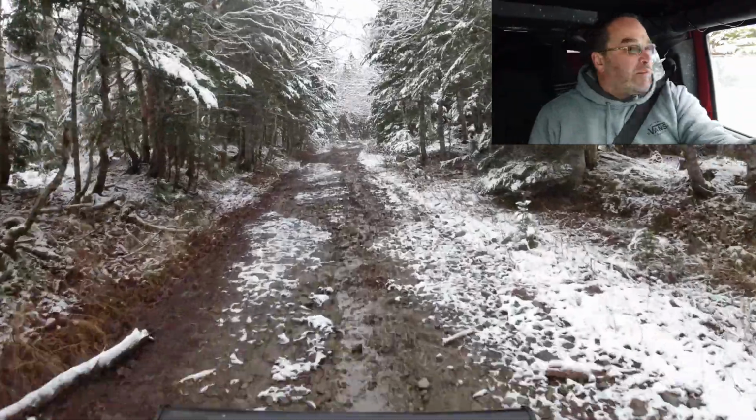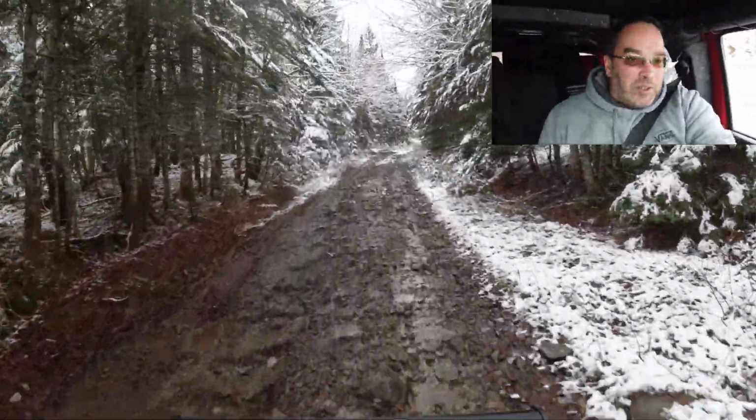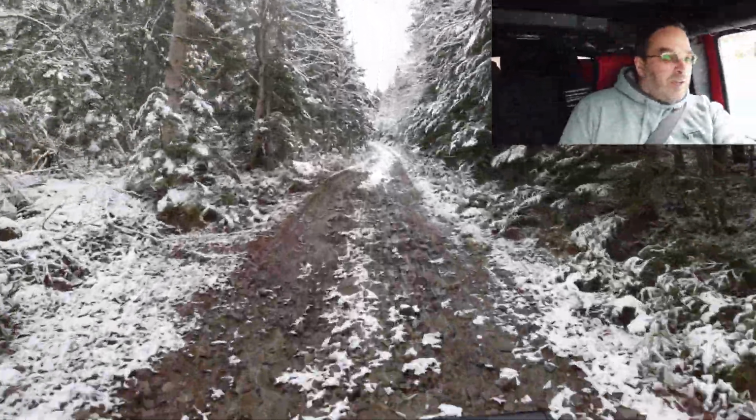Driving through here is almost like driving through a Christmas card. I mean, it's amazing how beautiful the trees look. We're, I think, going to have a good night camping out tonight.